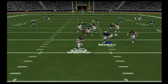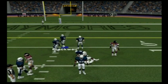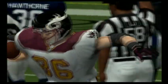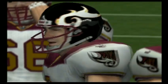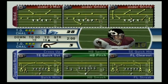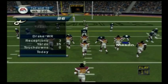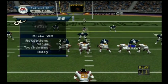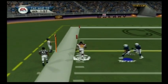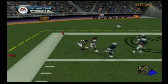Back to throw. Throws right. With the reception, number 22 makes the stop at the 15. Werfel onto the center. They better hurry. Steps back. Out over to the left. Number 86 with the reception. Number 38 makes the stop at the 1.